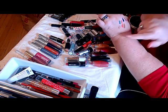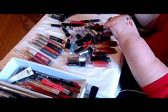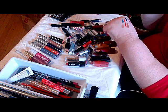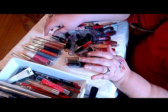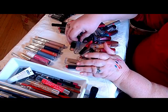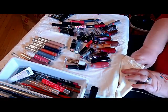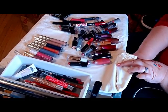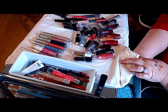See how pale that is compared to the other one. Literally, depending on the color I've got on my face, my lips disappear. But it makes a great base for some of the glosses I have. I'm going to get me a wet wipe here, because I'm likely to need it.